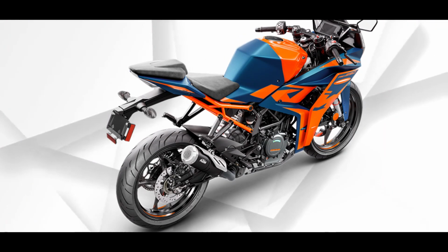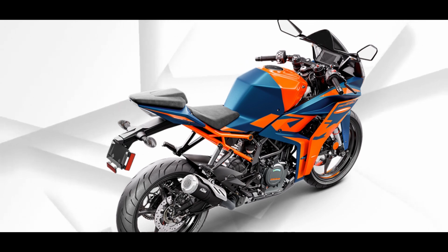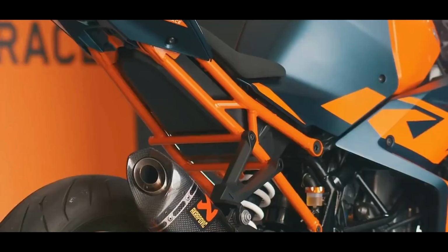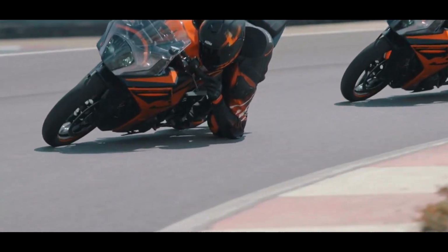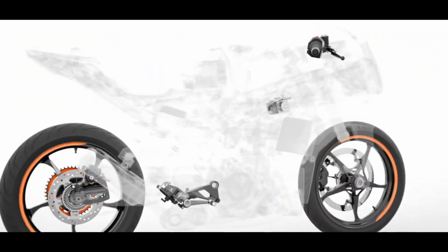First off, the 2023 RC 390 complies with the newest emission standards and benefits from an onboard diagnostic system. That's great news for those of us who care about the environment and want to ride responsibly. Speaking of riding responsibly, let's talk about the looks of this bike.